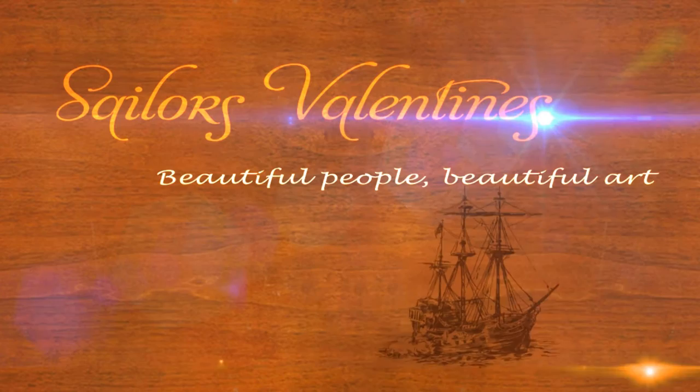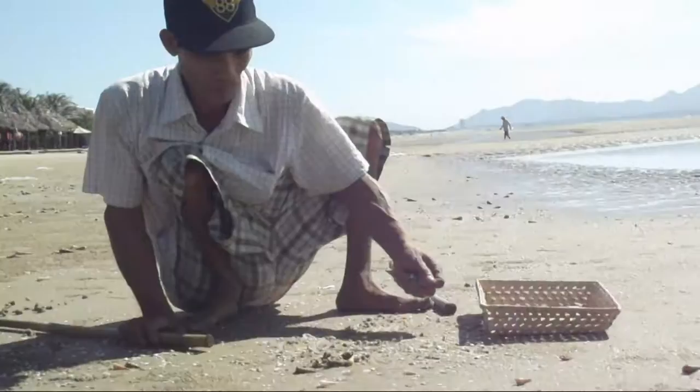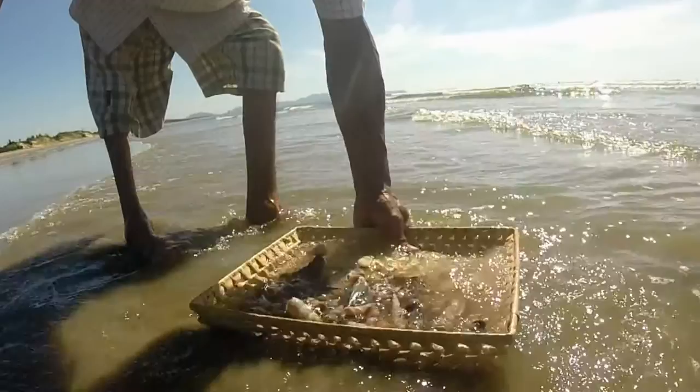The production process of the Sailor's Valentines we produce starts with the collecting of shells. Noah Van Bon is a disabled employee of ours, and he carefully collects a range of shells in a variety of different sizes, shapes, and colors. He collects these shells at Hawcock Beach, located to the southeast of Ho Chi Minh City. The seashells collected are certified by sites and are not on the endangered species list.